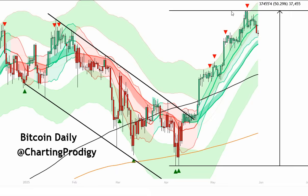Could be warning of a top. My guess is it's a pullback, but it could be. I needed to see more signals up there warning of a top, and we didn't get more signals warning of a top, but we did get it here in a few other places.